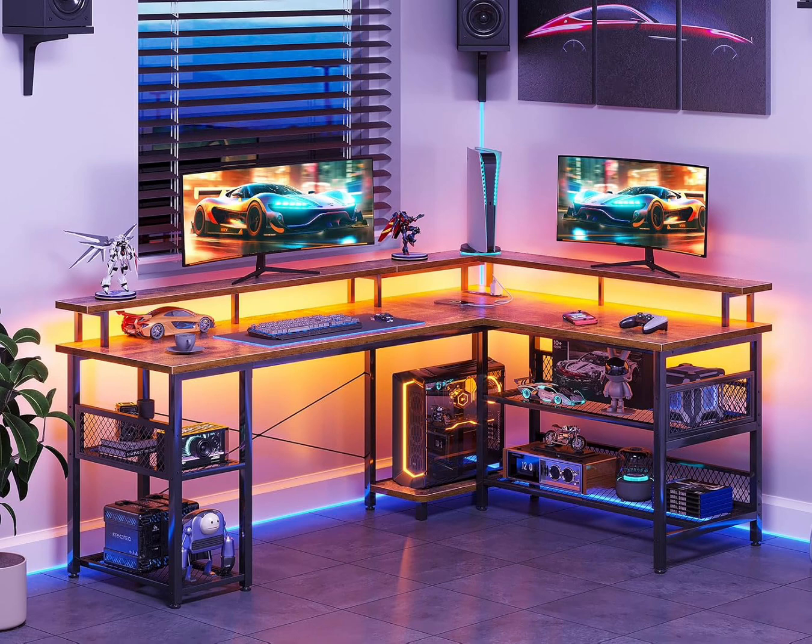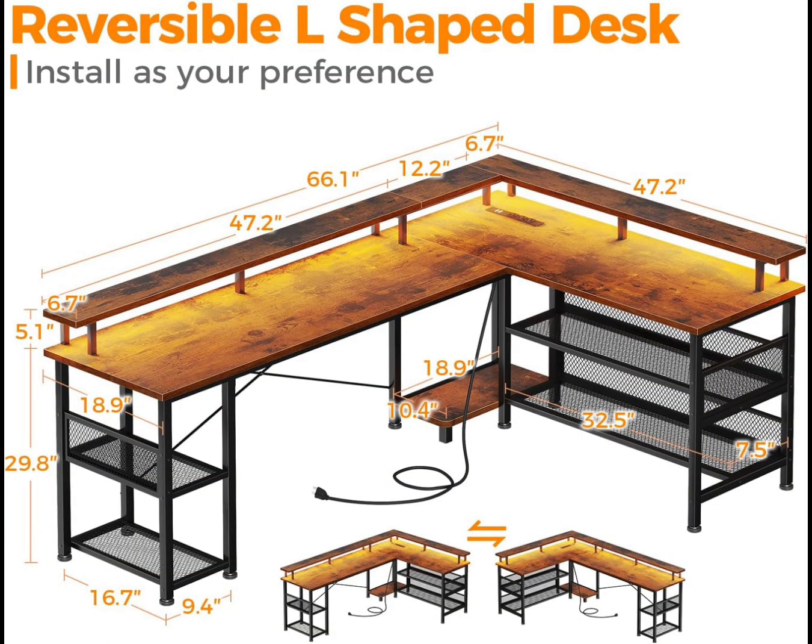3. LED lighting for immersive gaming. Customizable LED lights enhance your gaming atmosphere with vibrant RGB lighting. Mood setting: choose colors that match your game or workflow for an engaging experience.